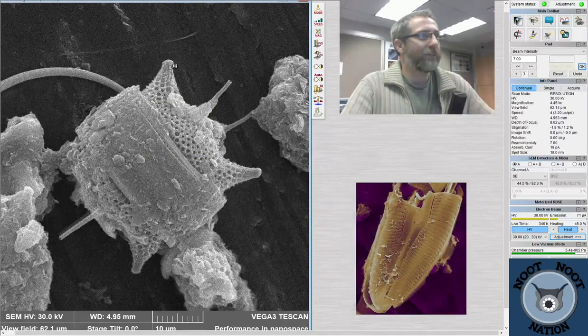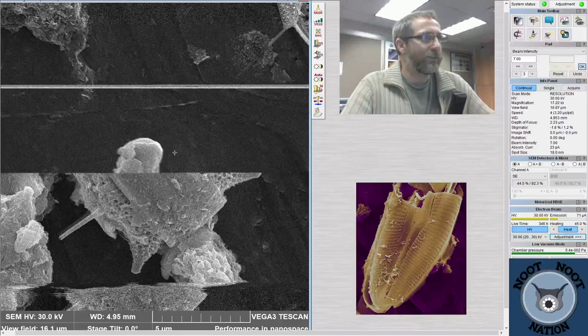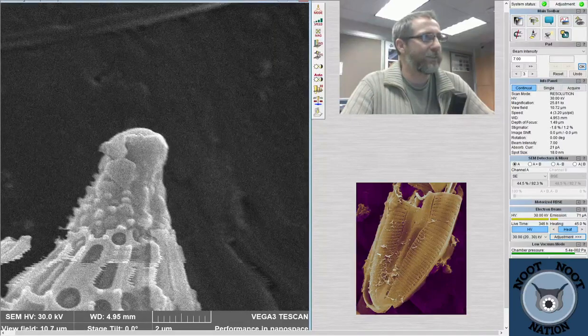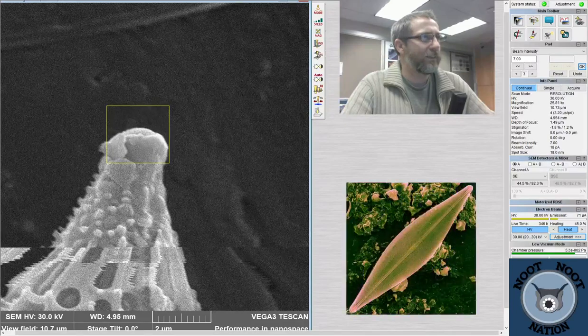I think maybe we can see the pore fields on these. Oh, it's just facing the wrong direction, that's all. Maybe the other one.